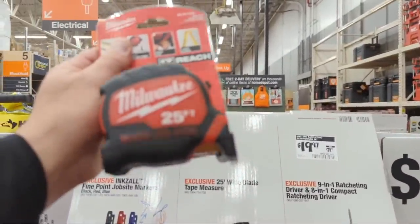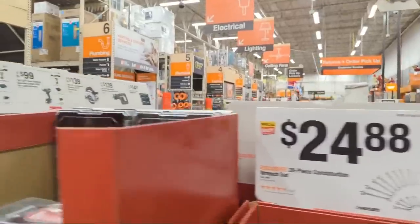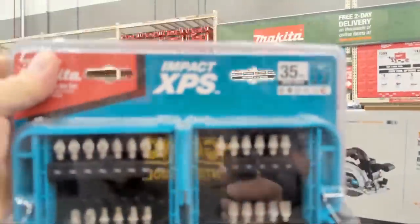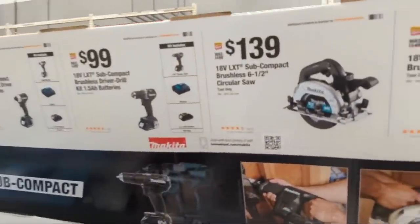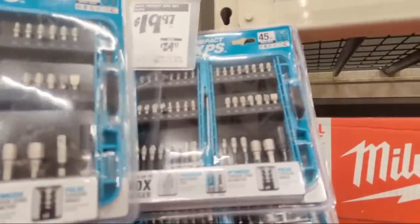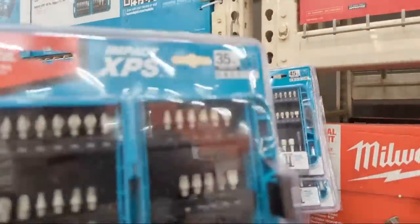He's very nice. 25-foot wide blade, a single tape measure at $20. I would pretty much challenge you. Oh, what's this? Are these the 35-piecers? Here's the 35-piecer I was talking about earlier. These are the ones that you want to grab, $14.97. What are these, newer sets? I have to confirm this. 35 pieces. It has all the same accessories: the quarter-by-quarter adapter, 2 nut drivers, 1 magnetic guide. So it does, in fact, have all of the accessories of the larger kit. It's just cheaper per piece.